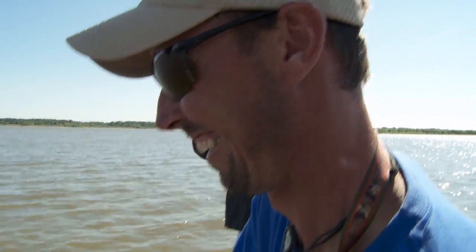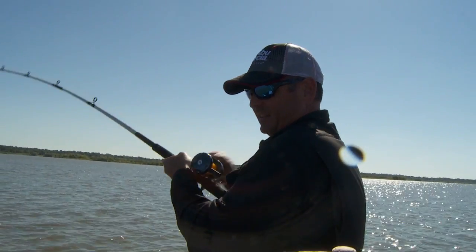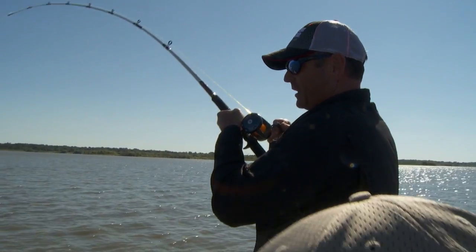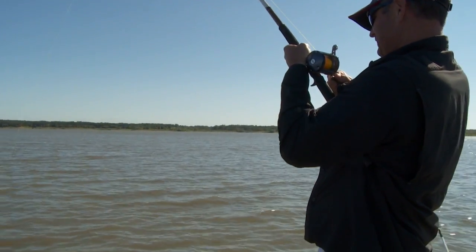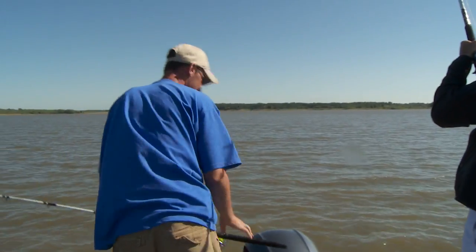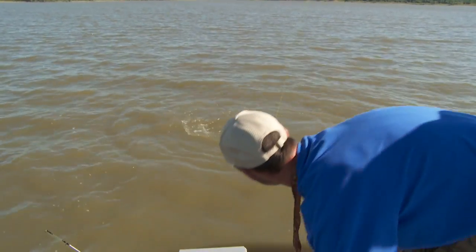We're back. We got one in the boat. Jeff's got that one. We had 3. I caught that one, and then we had those 3 just knocked down all at the same time. I got that and shook off. I got a pretty decent fish here, Jeff. Yeah, you do. I got a pretty decent fish.